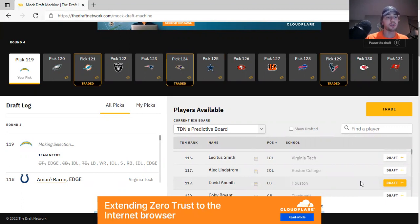I think Alec Lindstrom's a perfect example of a guy that can be a consistent starter in this league for a long time. Very, very consistent in every single game. You know what you're getting from a guy like Alec Lindstrom. So bringing him into the Chargers fold on the offensive line, a team that generally is riddled with injuries, to me, this makes a lot of sense. I think you have to be sure up front. We addressed that already. I'm going to do it again because it's wise to invest in an offensive line when you have a franchise quarterback in Justin Herbert and you want to give him all the tools to succeed. I'm going to go ahead and select Alec Lindstrom.